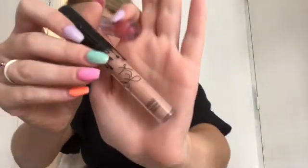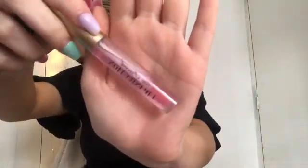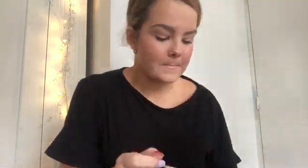And finally moving on to lips. For a colour I use a Kylie Jenner lip gloss, and then I use the Too Faced lip injection. This is the not extreme one. So I apply the Kylie Jenner one first, and then I add the Too Faced one on top to give it a bit more gloss.